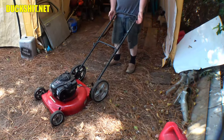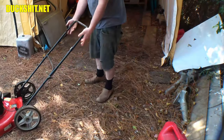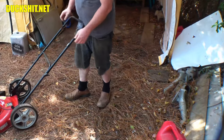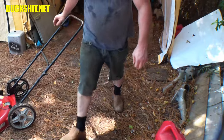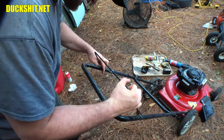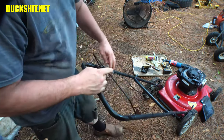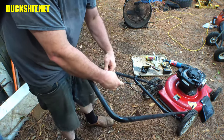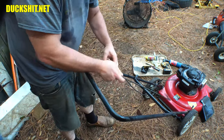Oh, there's no bar on it! The bar is missing! I'm gonna have to pull one off of something. Let's see if I got one from another mower. Well, that was a surprise, huh? It's a good thing I have other mowers. Just simply swipe one off one of the other ones. Should tuck this cable in there first. There we go.